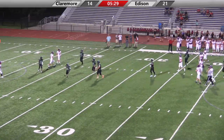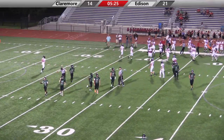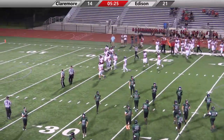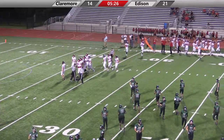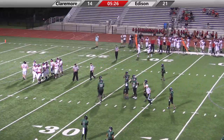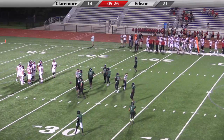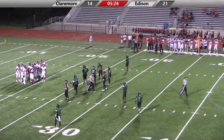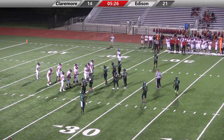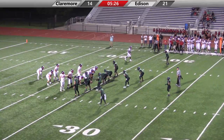Punt bounds around. It'll drop dead at the 24-yard line of Claremore. So the Claremore Zebras will take over there with 5:26 left to go in the second quarter, trailing 21-14. I tell you, Brooke Sherrill on that punt was within a foot of getting the ball. You got to be careful when you're coming in there. You don't want to lay out sometimes thinking that you might get the punter, and you don't want to give up a big penalty there. If he comes that hard and they get a high snap or two, we might have a chance to block one. Full backfield for the Zebras.